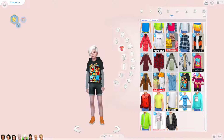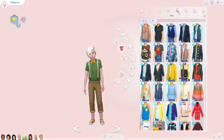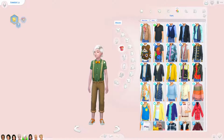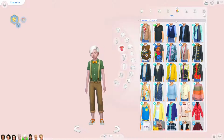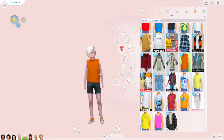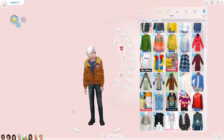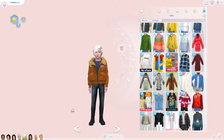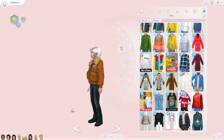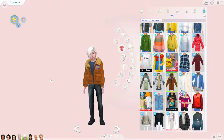Up next is his athletic wear, sleepwear, party. So party, I kept it the same as Willow because there really wasn't much, and I figured it still has a little orange bow tie here, so it's wicked cute. Up next is his swimwear, hot weather. I actually really love this top. It's actually really cute. And his cold weather. Yeah, so I gave him this kind of jacket. It's a little bit like a puffer jacket, I guess. It's not like a puffer jacket, but it does puff out a little bit in the front. But I think it's still cute. So that's how our boy Xander is looking.